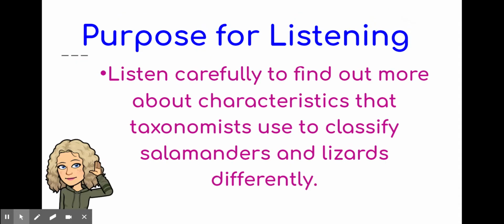So, today I want you to listen carefully to find out more about the characteristics that taxonomists use to classify salamanders and lizards differently. Remember, salamanders are amphibians and lizards are reptiles. So, think of ways that they are alike, but also ways they are different.